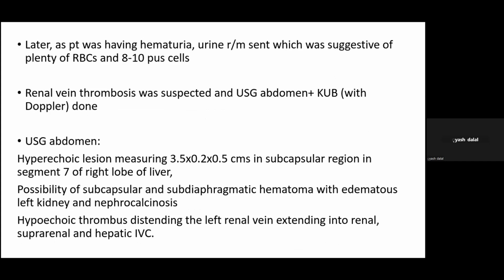Later, the patient was having hematuria, so urine routine microscopy was sent, which was suggestive of plenty of RBCs and 8 to 10 pus cells. So we suspected renal vein thrombosis, and we did a USG abdomen with KUB along with the Doppler. So USG abdomen showed a hyperechoic lesion measuring 3.5 by 0.2 by 0.5 centimeters in the subcapsular region in segment 7 of the right lobe of liver.